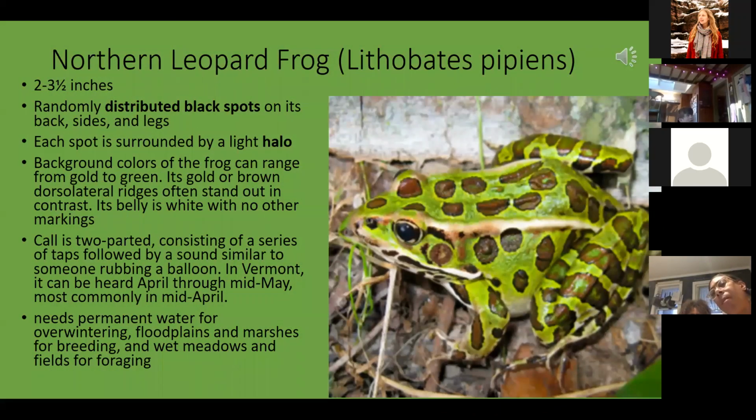The northern leopard frog, they are cool. They are this awesome green that I love. And something to define them is that they have a light halo that surrounds the spots on them. Their bright color that I love that I was talking about can change. It can be more brown. And they have really thick, strong, defined dorsolateral ridges.